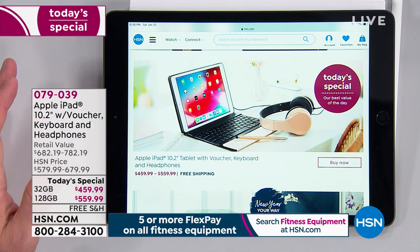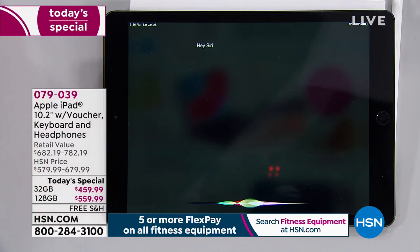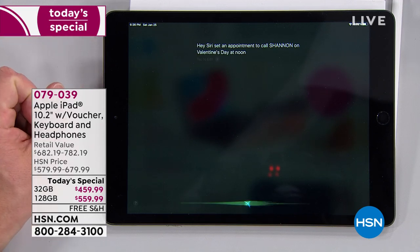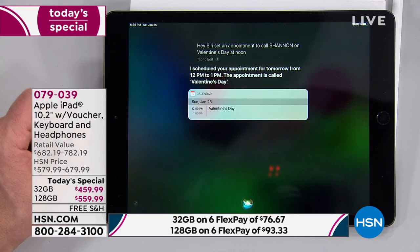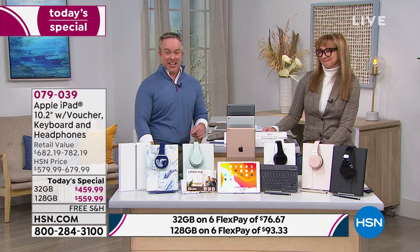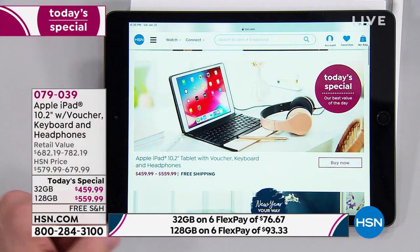So I can be like, hey, Siri, set an appointment to call Shannon on Valentine's Day at noon. I scheduled your appointment for tomorrow from 12 p.m. Or tomorrow. Every day is Valentine's Day, Bill. Exactly. Ooh, well played. I love that. True. So that appointment I made by just speaking to my tablet will actually populate up on my phone.